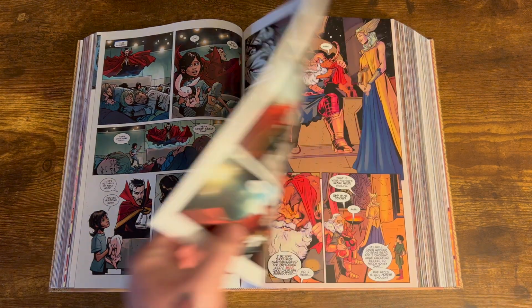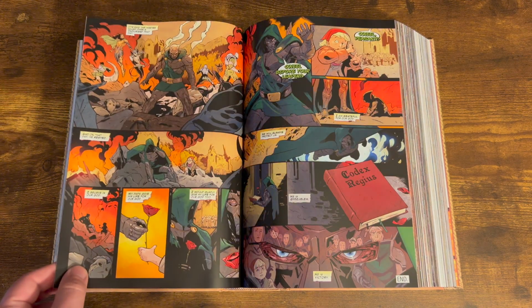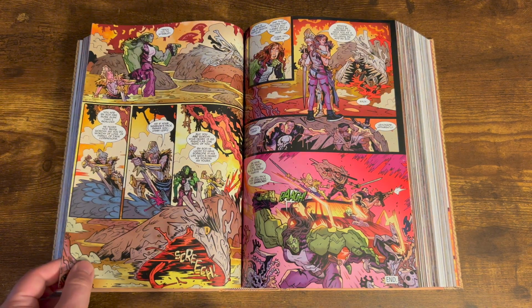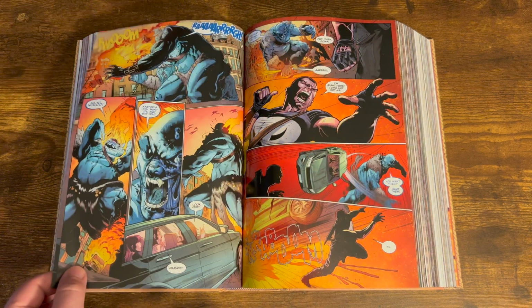Some Howard the Duck in here. You get a bunch of these tie-ins, man. Like I said, some of them are good, some of them aren't that great. You get a Doctor Doom thing here. So I'm kind of gonna skip through these more.